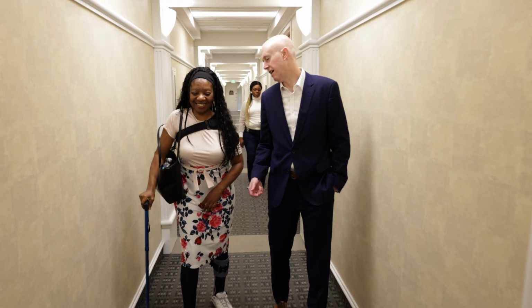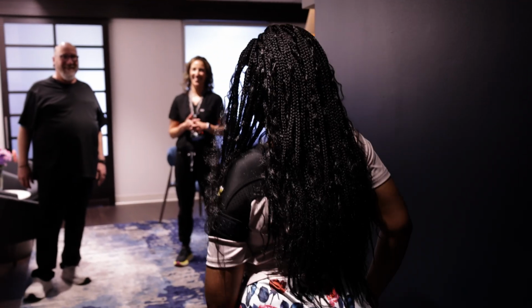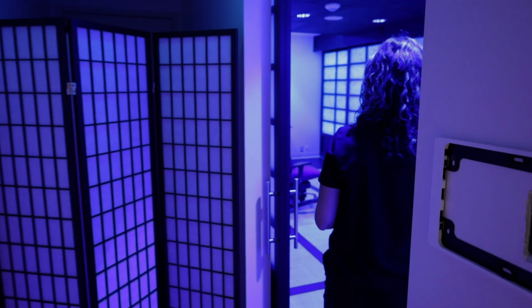I don't think anybody is ready to have a stroke. I am constantly looking for what are the options for treatment. I think everybody is just looking for a ray of hope.